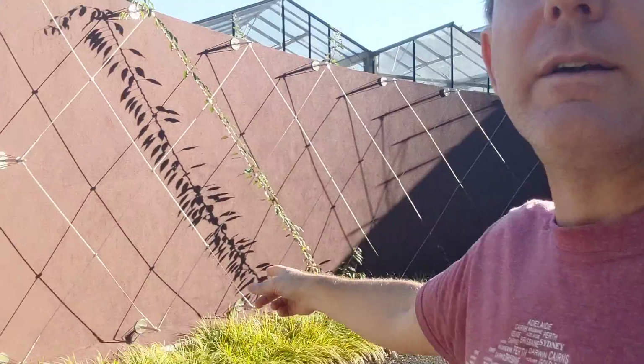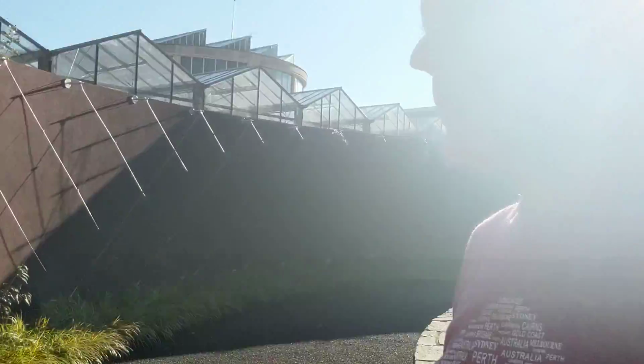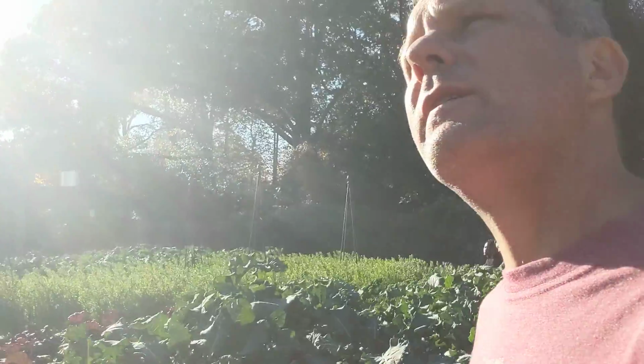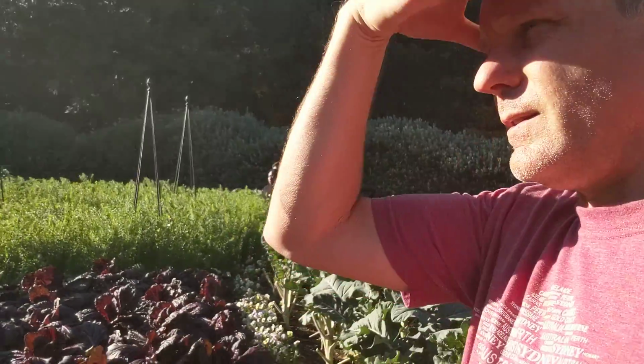Here's another intensive racking system outside the wall of the greenhouses. Looks like a weedy vine sort of went up that. Oh no, those are hardy kiwi. Okay, they tried to do hardy kiwi up here.